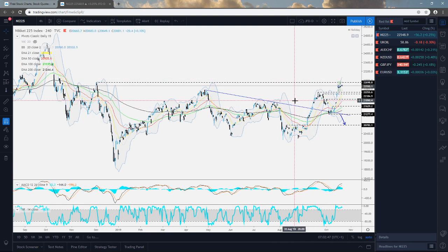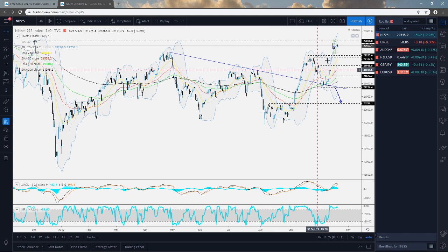But looking at the cash index right now, because the cash is still running, we can see that we are slightly above this key barrier of resistance near the 22,700 zone, which is near the high of the 3rd of December 2018. So basically, we've managed to create a new high for this year, and overcome the 22,700 level, which is the highest point of December 2018. This is what I'm talking about with the cash index right now, because we are slightly above this level right here.